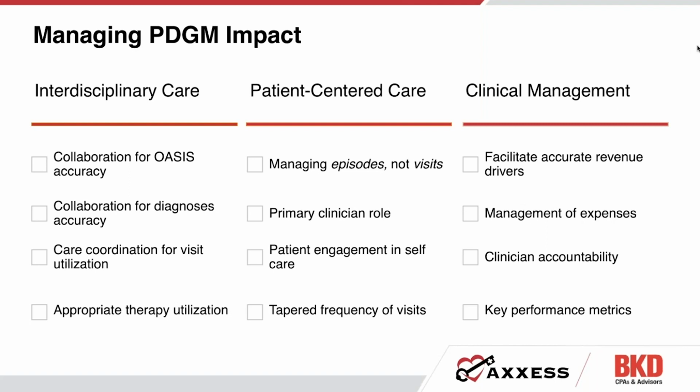We also want to make sure that you've got collaboration for diagnosis accuracy. Care coordination for visit utilization. So we just flipped from making sure you've got accuracy for proper revenue versus utilizing your visits for expense management. And then lastly, again, utilizing interdisciplinary care planning to assure that you're getting appropriate therapy utilization.